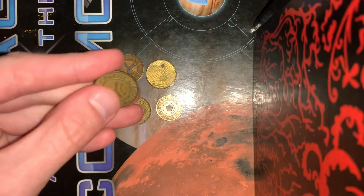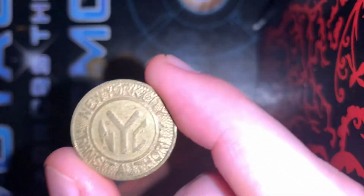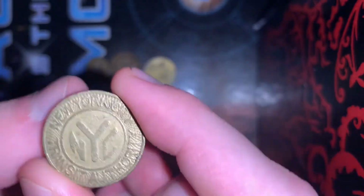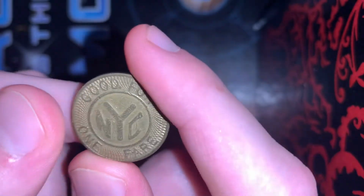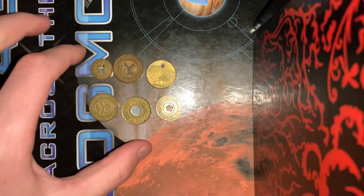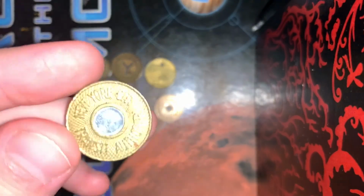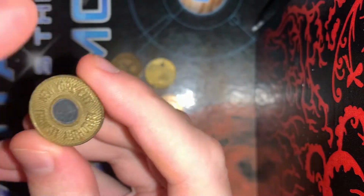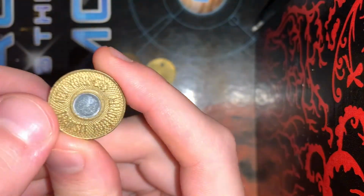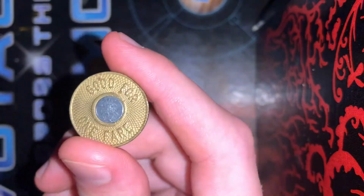The 1980 token is pretty much exactly the same as the first two tokens, except the only major difference is that the Y is entirely colored in. In 1986, the huge redesign came out, and this token is a lot different. Like the other tokens before it, one side says good for one fare and the other says New York City Transit Company.